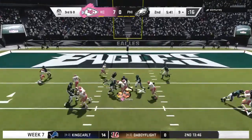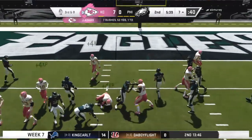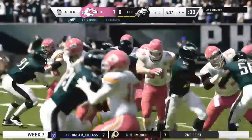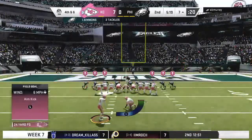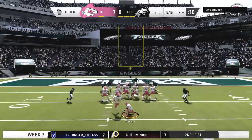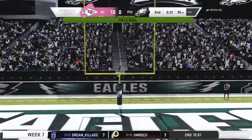Now Adams. And he will maneuver his way down to about the 7. Just a gain of 2 there, and it's going to bring up a 4th down. He's hit pay dirt a lot this year, but not that time. Yeah, I'm tracking right there with you. You're exactly right. He's found the end zone plenty of times.